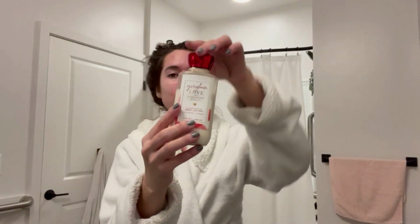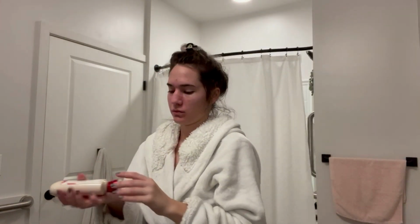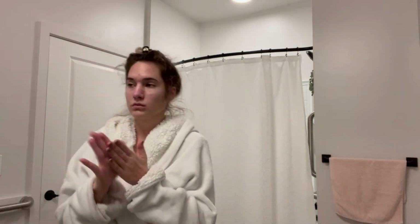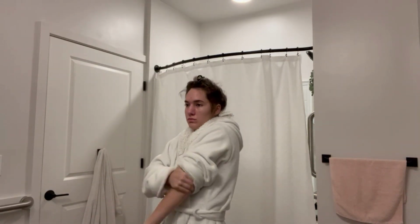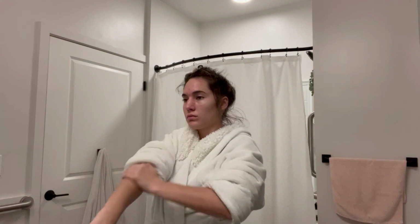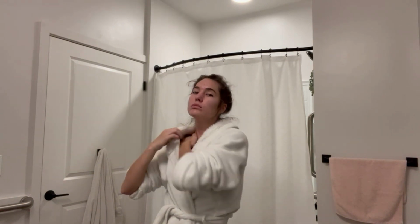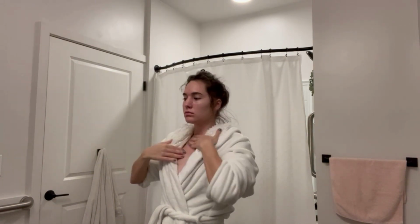So for my lotion today, I'm using this Gingham Love Perfume Lotion by Bath & Body Works. It's just a nice, girly, sweet smell. It's very romantic and perfumey, and it really just helps moisturize my skin with the vitamin E. So I'm applying this lotion to my neck, my chest and shoulders, as well as my arms, legs, and feet. I do this after every shower and bath just to lock in the moisture in my skin and really prepare my skin for a long day.